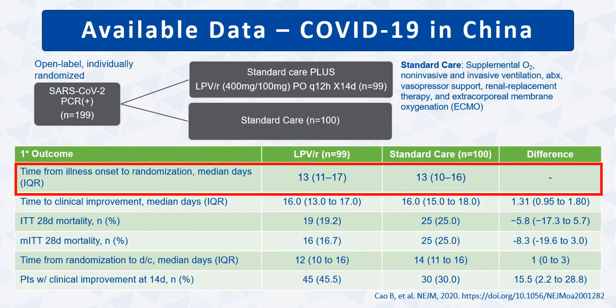The primary endpoint was the time to clinical improvement, defined as time from randomization to either an improvement of 2 points on a 7-category ordinal scale or discharge from the hospital, whichever came first.